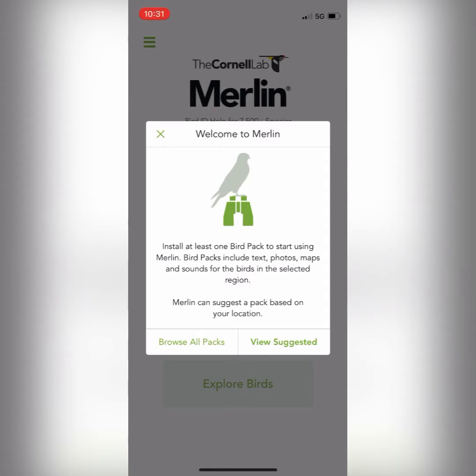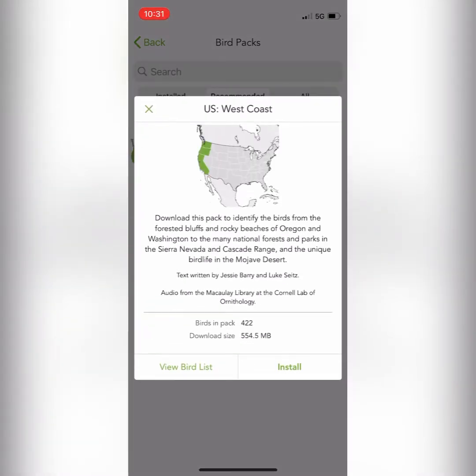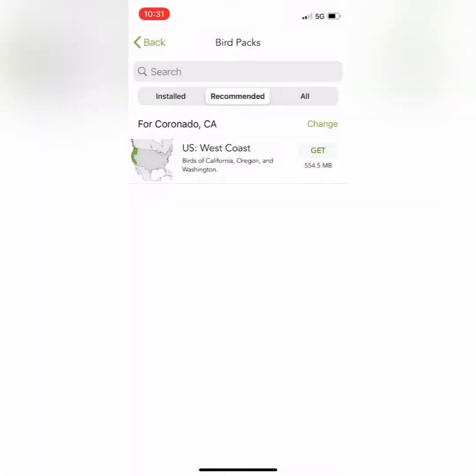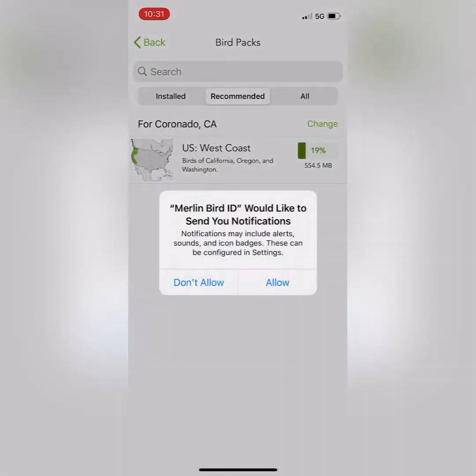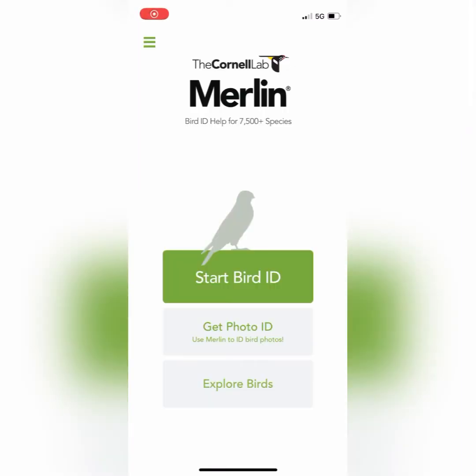Each bird pack provides a field guide to the birds of the region with photos, sounds, and helpful ID text. Merlin will suggest the best bird pack for you based on your location. These packs make identification easier because they will exclude birds that are not geographically likely to occur. Once you have the bird pack installed, there are 2 ways to identify birds.